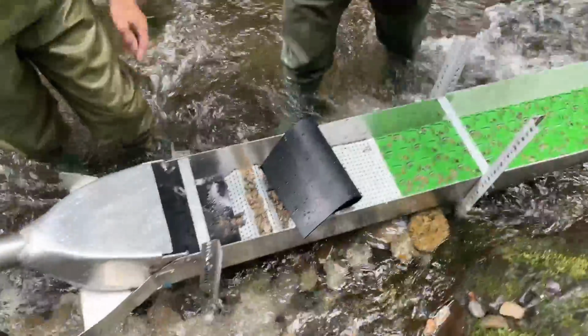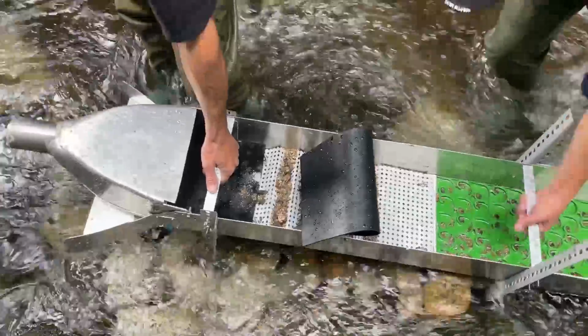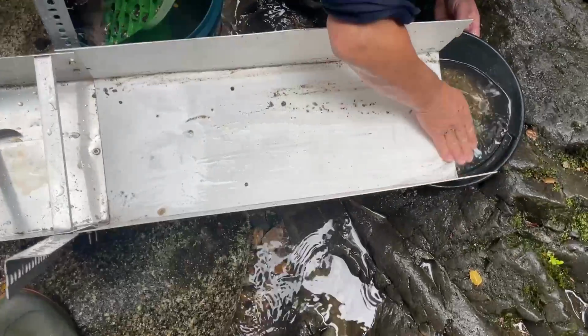But we've got the dredge all ready to take out. We're going to have a look and see if we've got much gold in the mats. And see a piece of gold. Some gold up in that corner, so there's definitely some colour in there. Just a question of how much. And I'll try and roll it.